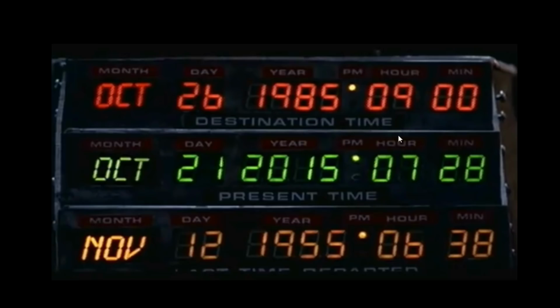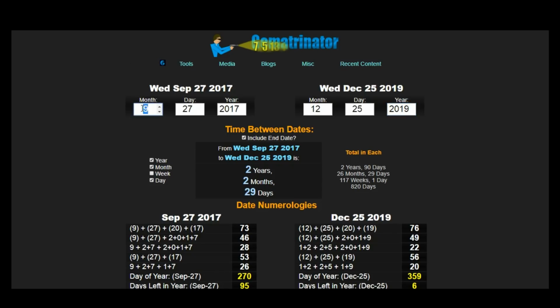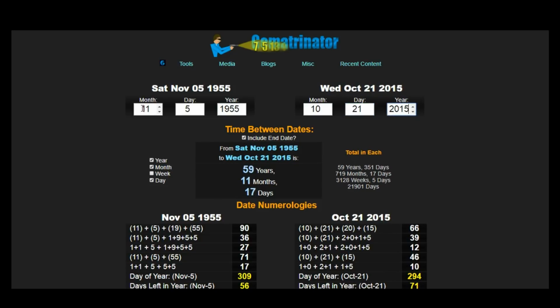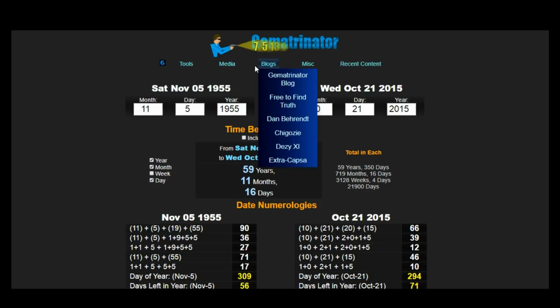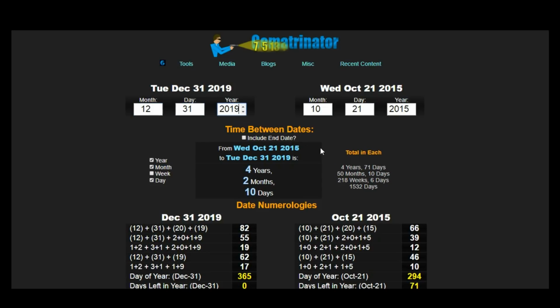I want to take a look at this day as well, this Back to the Future Day that was October 21st, 2015. So if you look at the day that Marty went back to, November 5th, 1955, to 10/21/2015, Back to the Future Day, there are 21,900 days between these dates. And if we go from Back to the Future Day to 12/31/2019, 12/31/2019 is the last day of the 219th week after Back to the Future Day. So we have kind of a double 219 reference there. Kind of interesting.